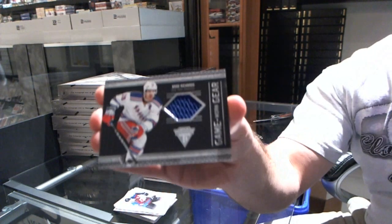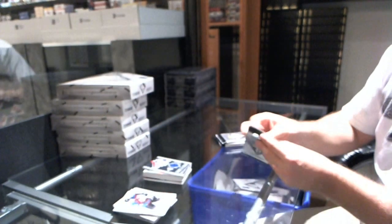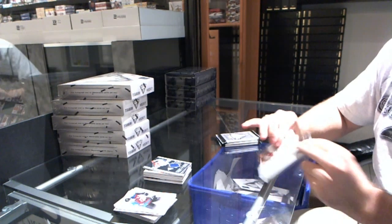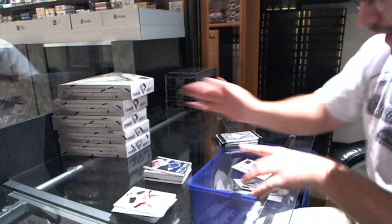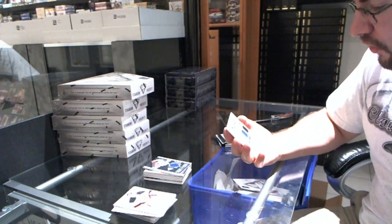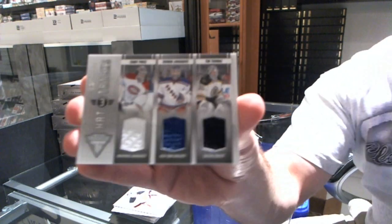Brad Richards, game-worn gear, for the Rangers. We have a trios, which will be a random between the Montreal Canadiens, New York Rangers, Boston Bruins, numbered to 199, Carey Price, Lundqvist, Tim Thomas.